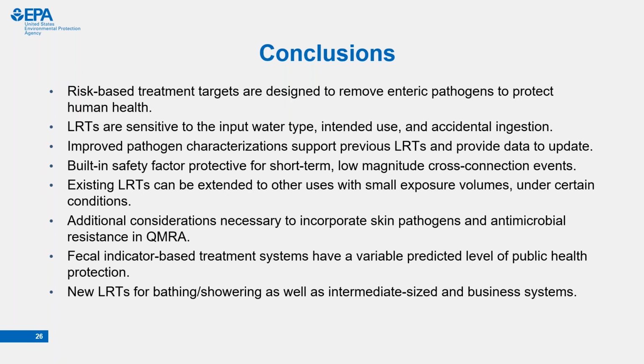Additional considerations are necessary to incorporate skin pathogens and antimicrobial resistance into QMRA. Fecal indicator-based treatment systems have a variable predicted level of public health protection. And finally, we developed new LRTs for bathing and showering, as well as intermediate-sized systems that are available in the supplementary slides. And with that, I'll pass it on to Sissy.